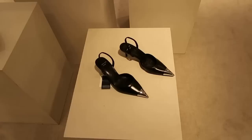All right guys, here in Massimo Dutti, seeing what they have. The last time I got some good pieces here.